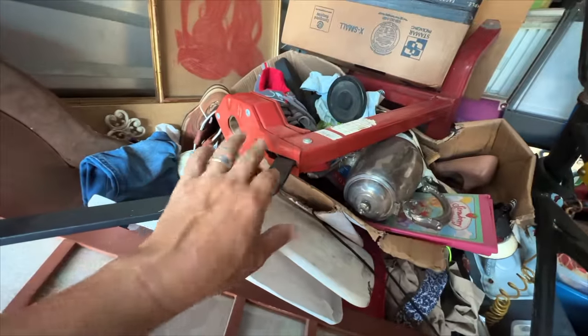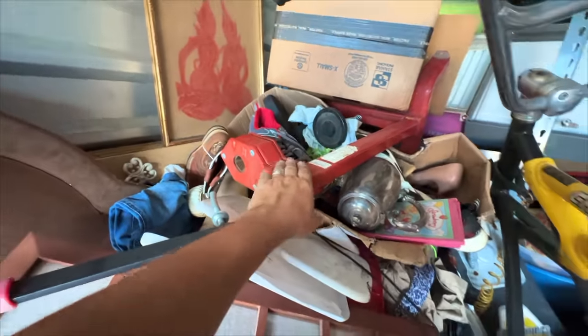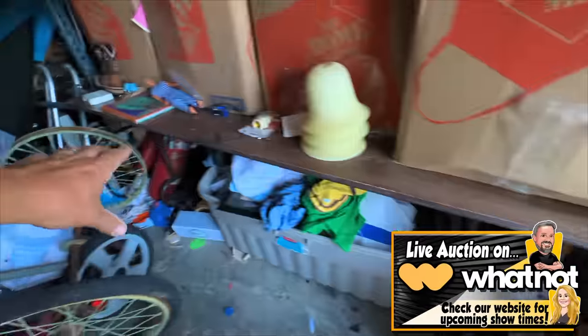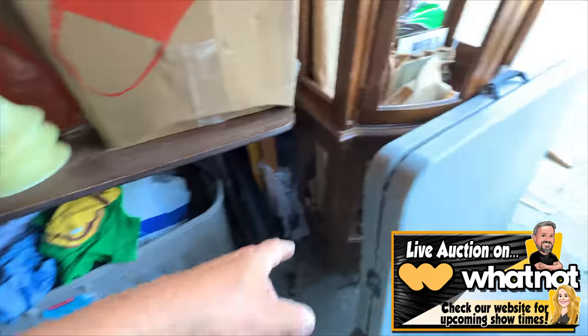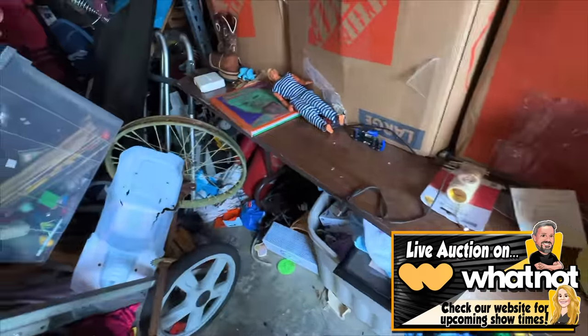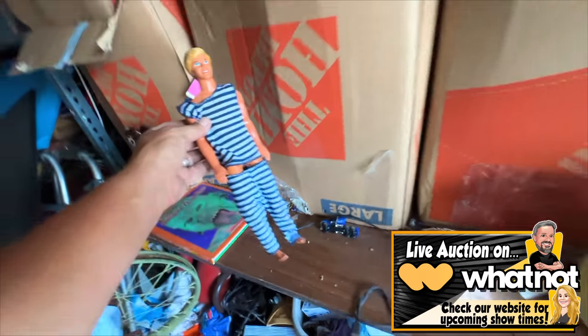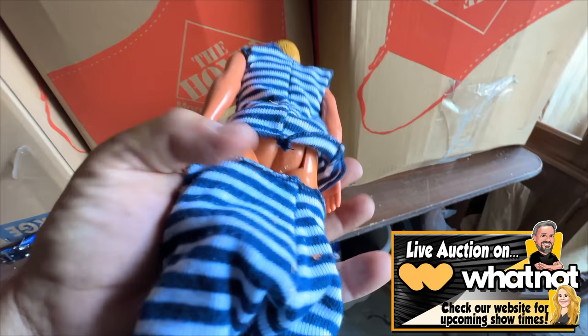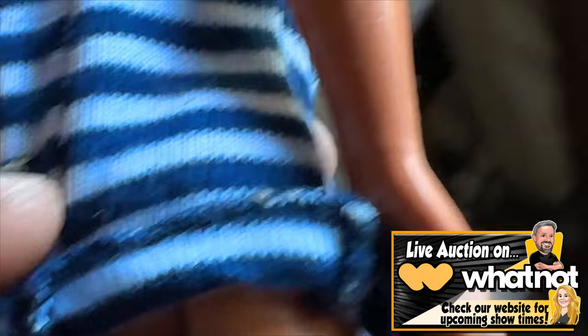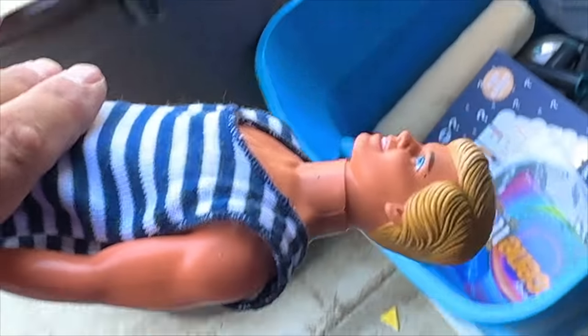This press right here looks kind of interesting. That might be a few bucks. There's a little Thai artwork there. And we have this folding table right here, which was right here. I'm happy about that because I don't buy tables. I just keep adding to my table inventory by finding them in lockers. There's a Ken doll right there. And shield your eyes, children. There's some bare buttocks. That's 1989 right there. I think that's kind of decent.